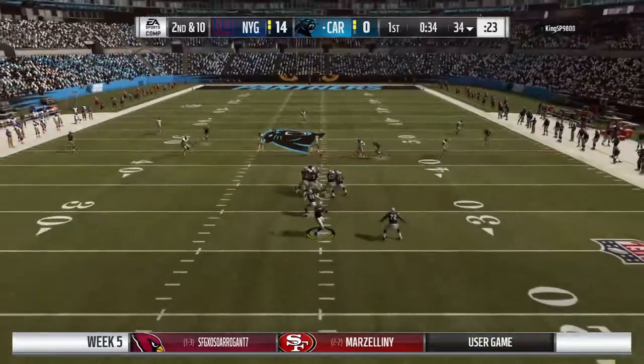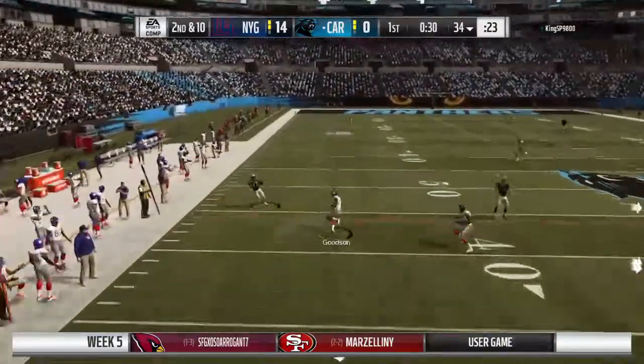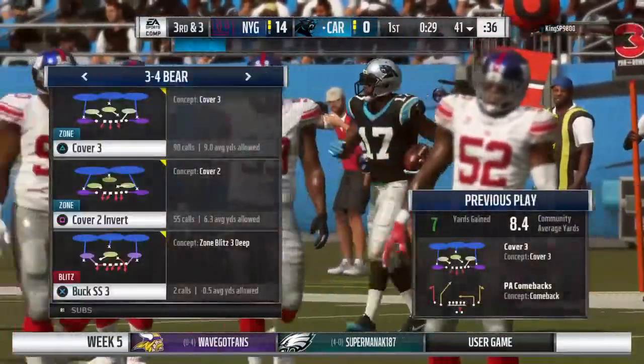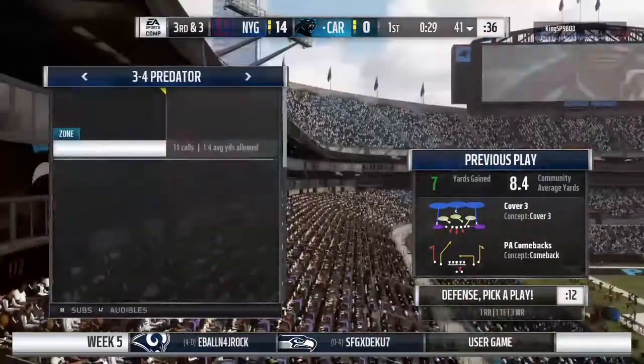Now a play fake, and it's Newton, buying time to his left. This one complete to Devin Funchess, and he'll be out of bounds after getting this one across the 40. The reception good for 7. It's 3rd down.